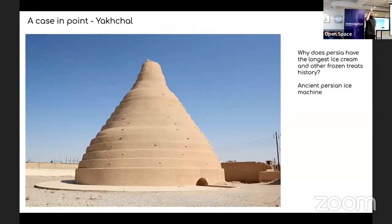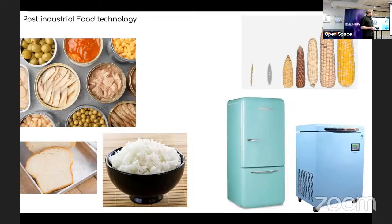So we think of ancient technology as very old, not as quick, not as useful as our technology, but it can do many amazing things. Now, post-industrial food technology is a different story. This is when I will talk about corn. So post-industrial food technology of canned food, which we're all very familiar with here in Spain.